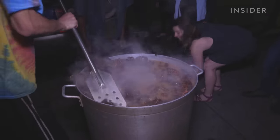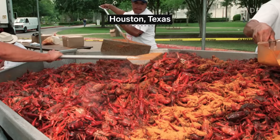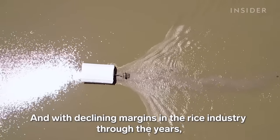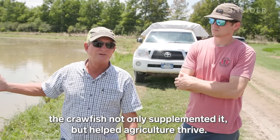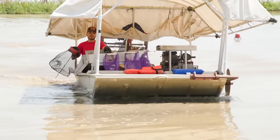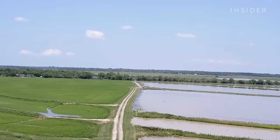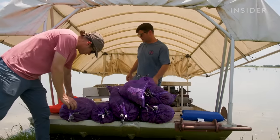Soon, buyers all over the South, from Texas to South Carolina, begin gobbling up the mud bugs. What was once just a local eat now makes up more than half of Jim's business. And with declining margins in the rice industry through the years, the crawfish not only supplemented it, but helped agriculture thrive. Today, the crops are an important part of economies like Welsh Louisiana's. All the crawfish in the whole nation are farmed in a 35-mile square radius of this area.